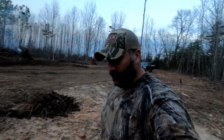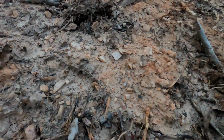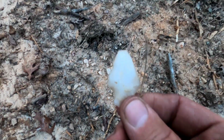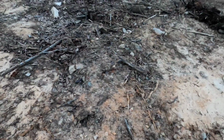I think I found something else. It's starting to, like I said, get low on light. So I'm going to let y'all see it, but I think this is the first whole point I've found all day. Let's see what it looks like. Right there. Do we see it? It's missing its tip, but it's not a bad looking little point.